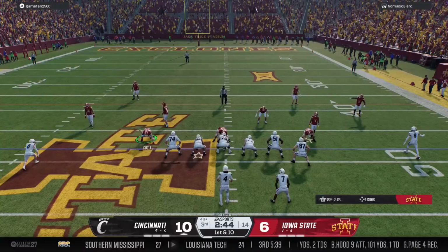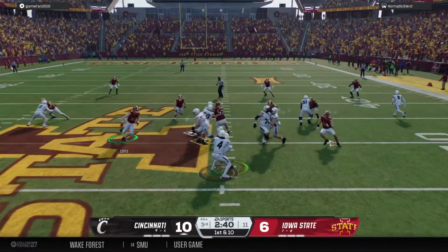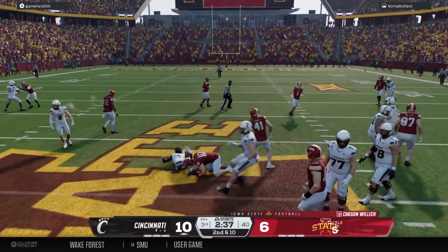2nd down, you're in your own end of the field. The guy you want to throw to is not open. Just find the back. He'll go do something positive with it. This guy is a weapon. You got to find him in the passing game.